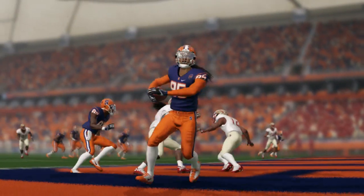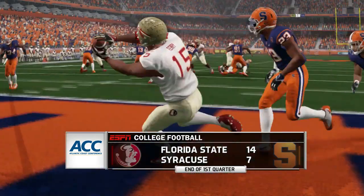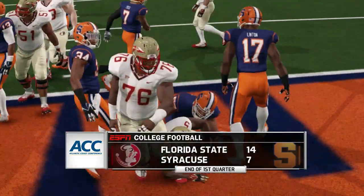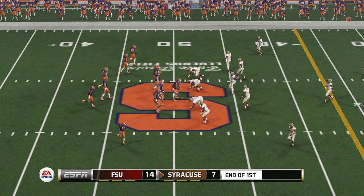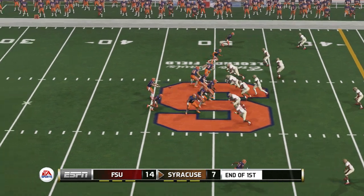Well, if you like offense, you had to have loved that first quarter of play. 14-7, Seminoles. And we welcome you back to the action here, just about set to start the second quarter. Mike 35, Mike 35. Here we go.